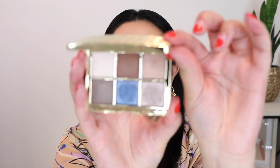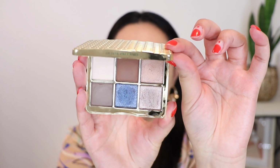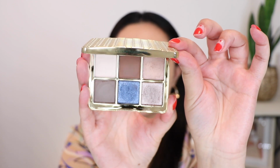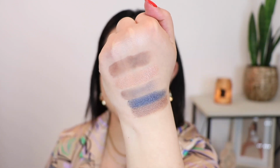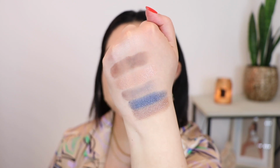The eyeshadows actually matter. So the palette that I picked up is called Au Naturel, and this is how it looks. Each palette comes with 6 shades. There's a mixture of mattes, satins, and shimmers. And here are the swatches. Now this is supposed to be your night to day palette with a pop. Although the blue in this palette is supposed to be the eye-catching color in this color story, it's actually what was keeping me from buying this one.